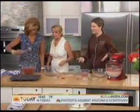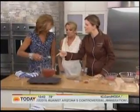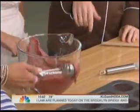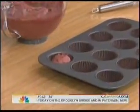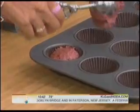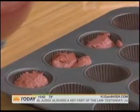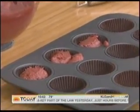What's great is to use one of these ice cream scoopers so you get all the cupcakes the same size and they'll bake in the same amount of time. This is what I like to do. Perfect. Just plop it in. Okay, so let's say that's done.